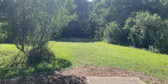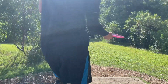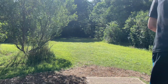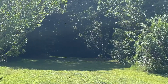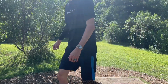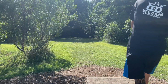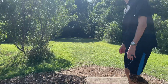Okay, so this hole is just a sidearm, it's 190 feet, sidearm with this Justice. I'm gonna throw it lightly and flat and let it do its thing for me. I might have actually gone a little bit too far even. So another play would just be the more beat-in Justice on a hyzer. That might be the play.